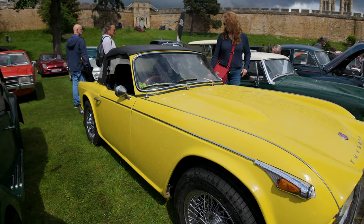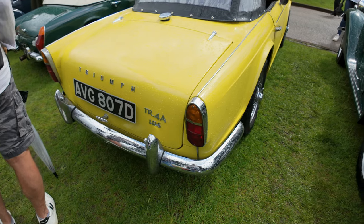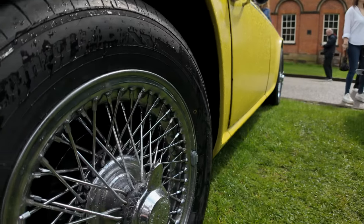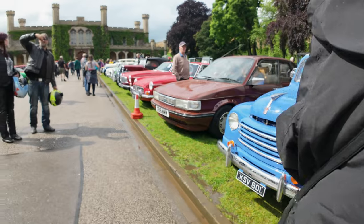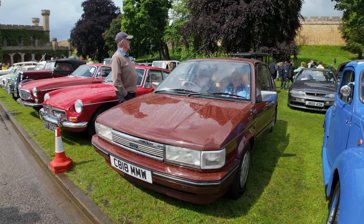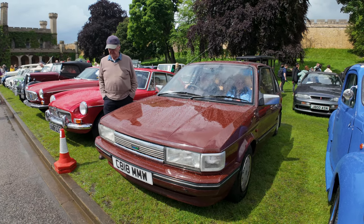Nice. They just don't make wheels like that anymore, do they? I like the really old ones. Let's keep going. Hey, look. Oh, look, Maestro. We had one of them, didn't we? Yeah, your mum did. We had the Montego, didn't we?